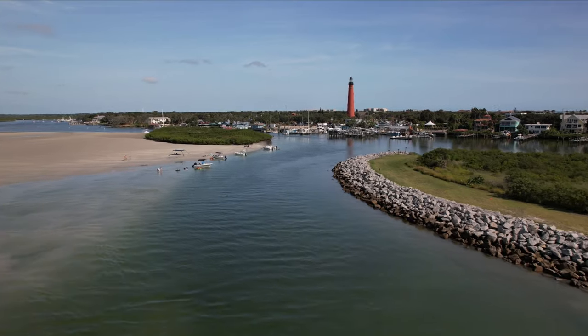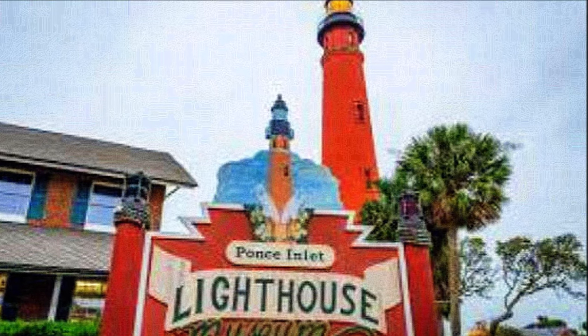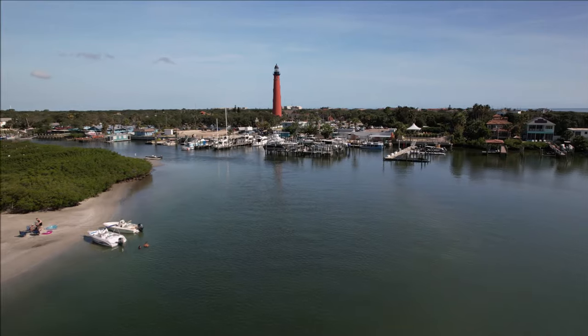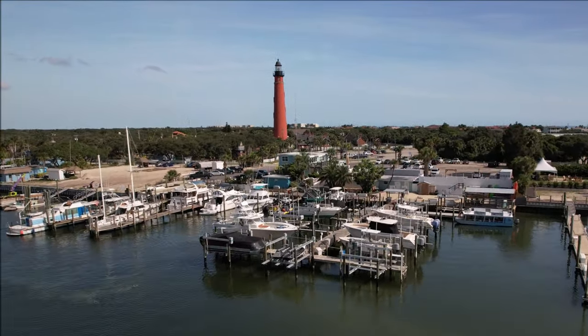The inlet's primary landmark is the iconic 175-foot Ponce de Leon Inlet Light Station, constructed in 1883, the oldest and tallest lighthouse in Florida, now part of a state park. Visitors can scale the 203 steps for one-of-a-kind photo opportunities and breathtaking scenery.